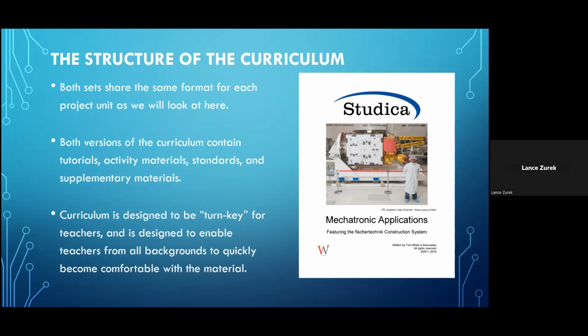Now, in each case, the curriculum is also designed to be turnkey. And what I mean by that is that each unit is designed to clearly spell out everything being addressed, and again, to provide tutorials and other information as the topics arise during the curriculum. And this was done specifically to enable teachers from all kinds of backgrounds, especially those teachers from non-technology based backgrounds or non-science backgrounds who end up getting involved with STEM or robotics or what have you, and to basically provide enough materials so these teachers can quickly become comfortable with delivering the class by reviewing each section simply before they present it.